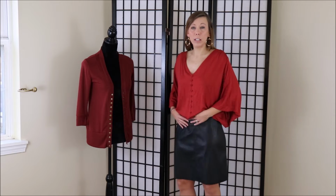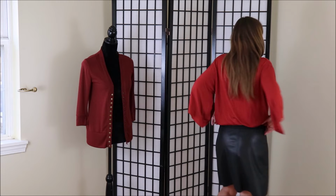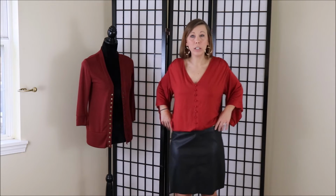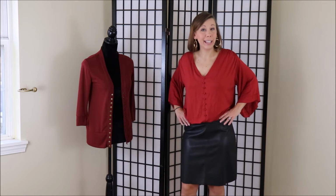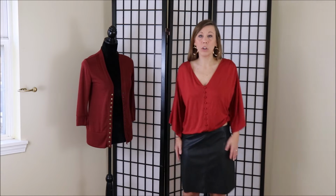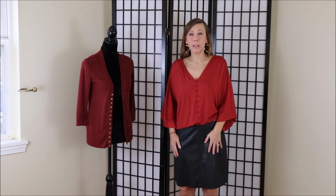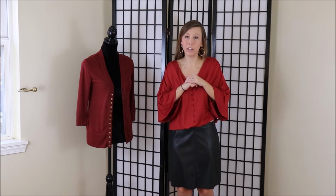The skirt is cute, very cute. I think it could stand to be just a little bit smaller actually, but I like it. And I do like that it's not too snug. So, a possibility here, definitely a possibility, but let's go ahead and get the dress on and then we'll make our final decision. Okay, last up we have this dress.